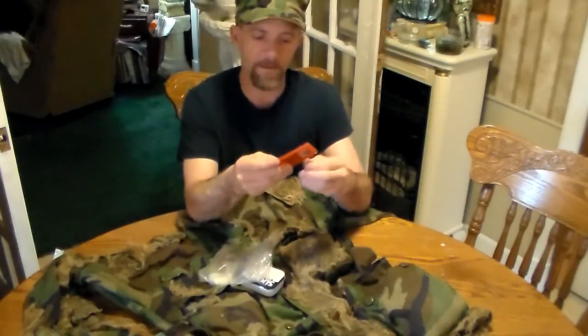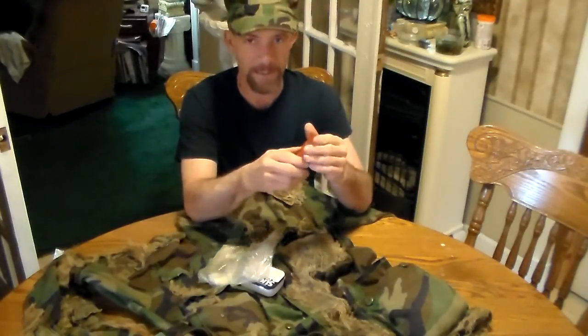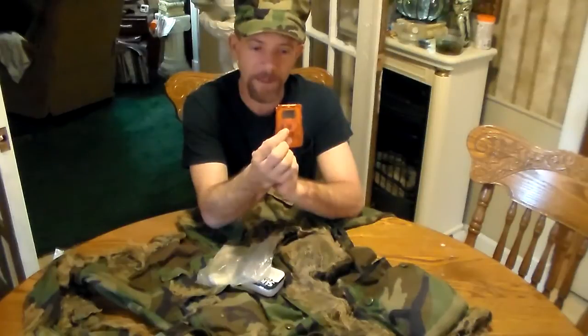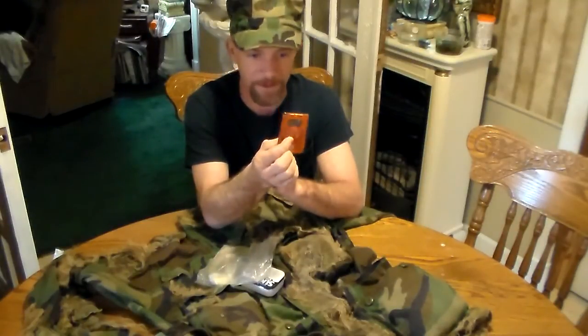This I bought at Wally World. It's a little tiny survival tool made by UST. The moment I opened it up, it's supposed to have a compass right here, that little compass fell out, and of course, I'm standing near the air conditioner vent and it went right straight down into the vent. Never have seen it since.